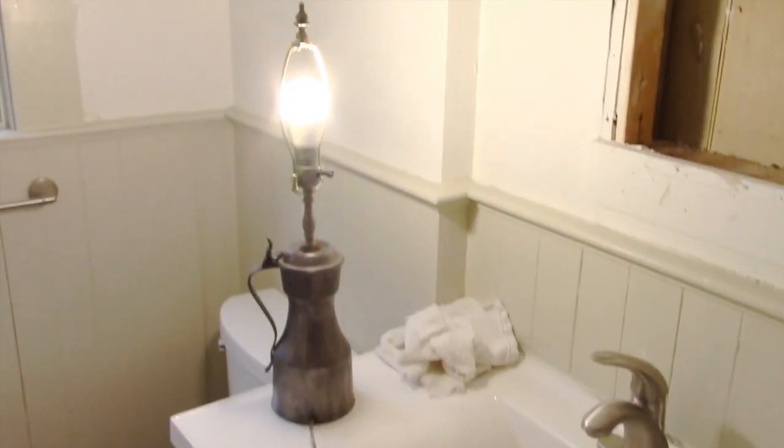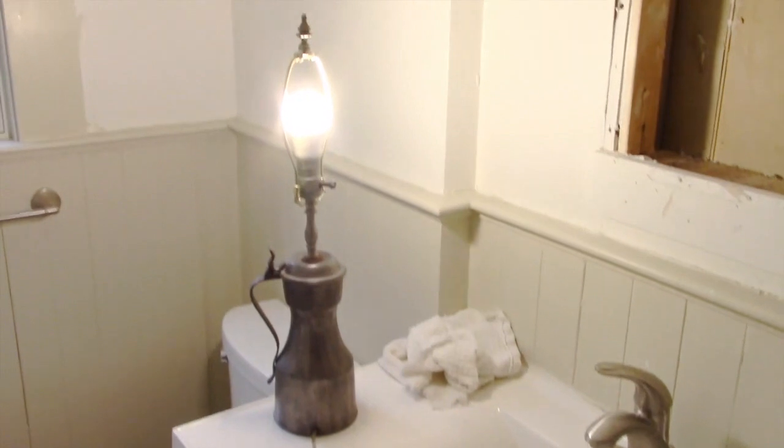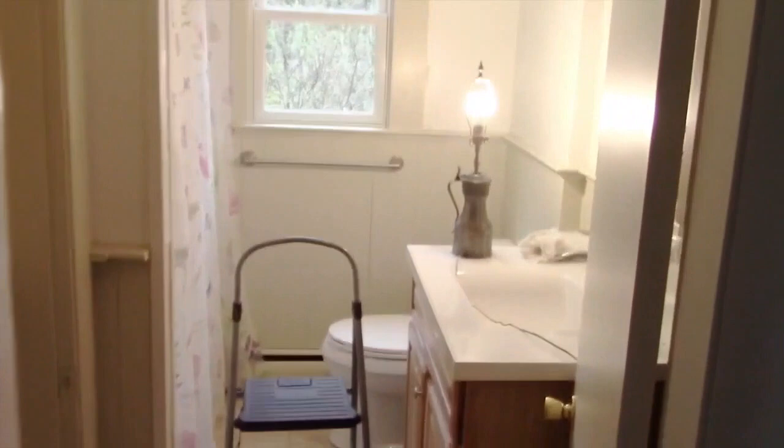Since you have no electricity going to the bathroom, it'll be smart to bring a light in. Just run an extension cord in from another room, and just make sure that extension cord is out of your way and is not going to be placed in the middle of the bathroom floor where you're working so that you could trip over it.